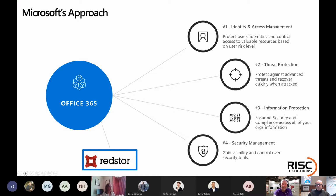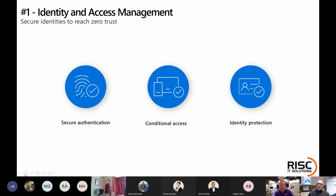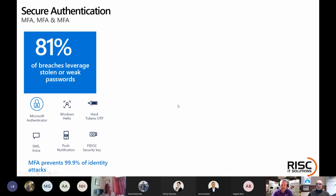So for my bit, I'm going to focus on Microsoft. So firstly, identity and access management, and that covers 3 areas: secure authentication, conditional access, and identity protection. And again, I'll spend most of the time talking about secure authentication. And as part of that, I'm going to spend a lot of time going on about multi-factor authentication or 2-factor authentication, whichever way you want to term it. It is having that second level of authentication for a user.